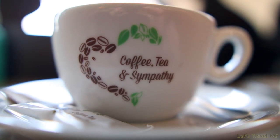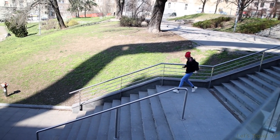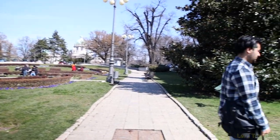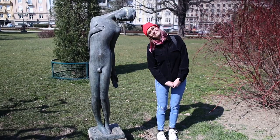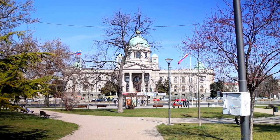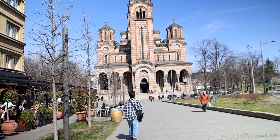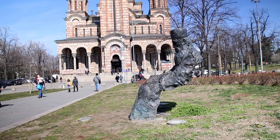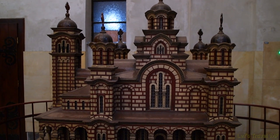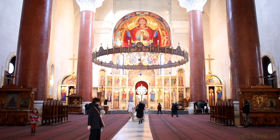So after a quick coffee, and of course some cake, we ran to the next place, St. Mark Orthodox Church. Faster! Completed in the 1940s, this monumental five-domed church, standing over 60 meters high, is a must-see when in Belgrade. The artwork alone is absolutely amazing to see up close.